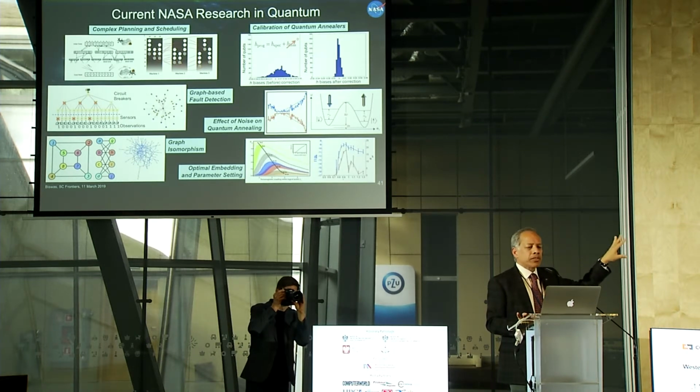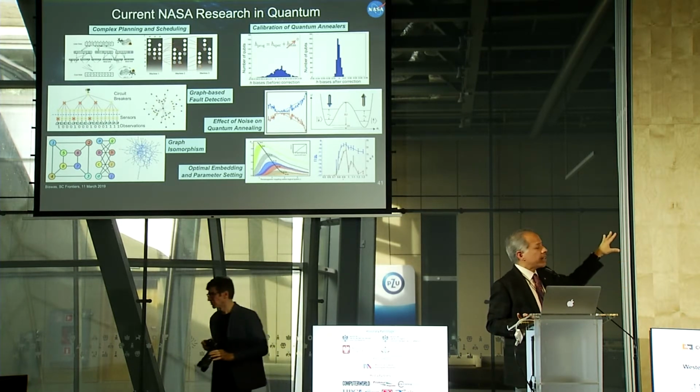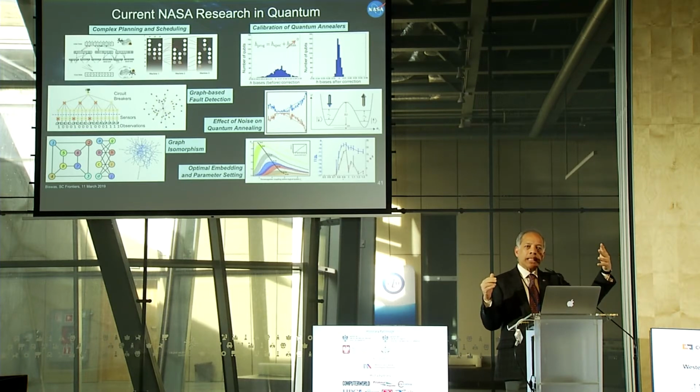And again, here are some examples of the various things that we're doing. Complex planning and scheduling is one thing. We are looking at fault detection. If you have a network, and I know my input conditions and my expected output condition, and it's a complex network, can I use a quantum computer to tell me the minimum number of faults in that system that would give me the wrong answer? This is something we are looking at also with Intel, where I have an adder, and I know what my answer is supposed to be given these bits, but I'm not getting that answer. But an adder may have many NOT and OR gates and all of that. So what is the minimum number of gates that could be faulty in order to give me the wrong answer?